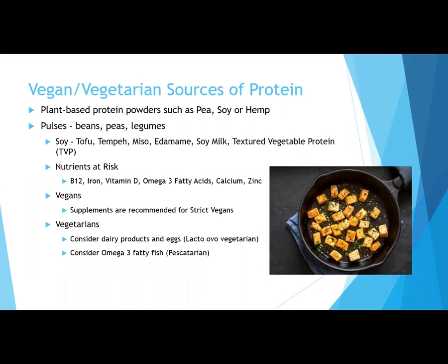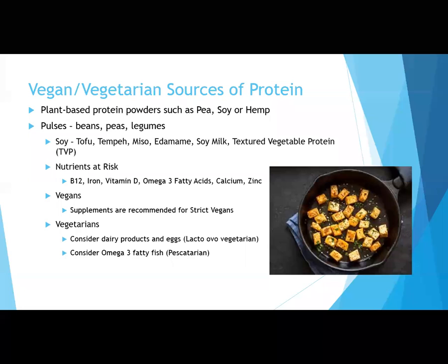So I just wanted to review here then some choices. If you are not a meat eater, vegan and vegetarians, there are a lot of great choices out there to get the proteins in. You can use the plant-based protein powders that are available, such as the pea protein, the soy protein, or hemp protein. Those are pretty popular. Pulses, those dried beans, peas, and legumes are great sources of protein that you can add to salads, make soups with, and different types of casseroles and such.